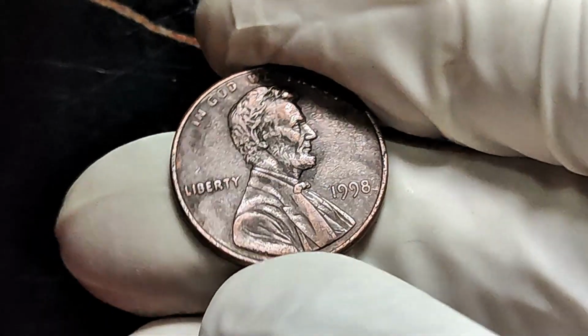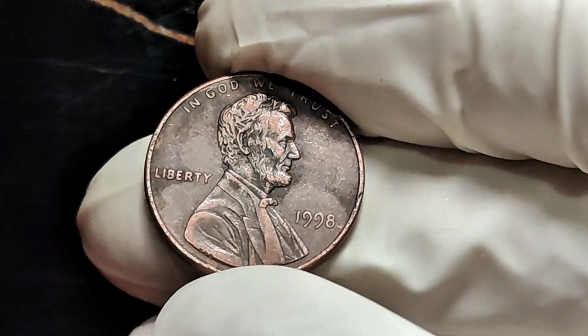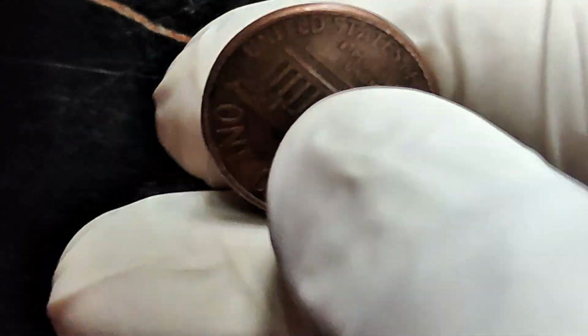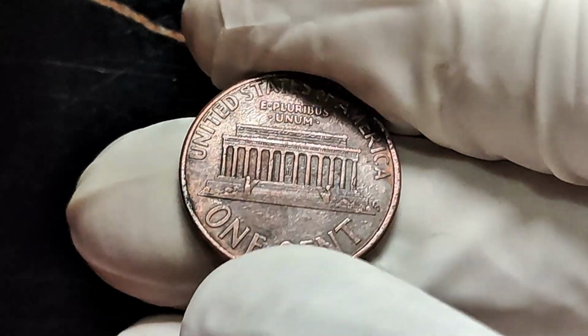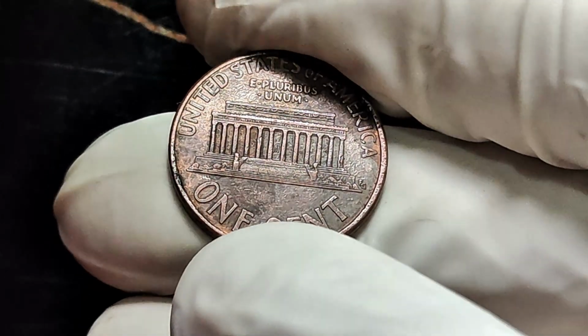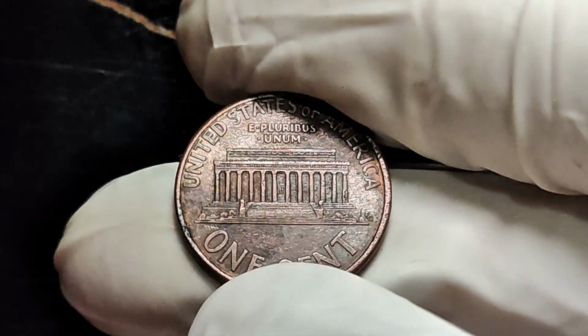Quick question to reset your attention: when was the last time you actually looked at a penny instead of tossing it into a jar? If you've never done it, you might be sitting on a fortune without even realizing it. Alright, here's how to identify if your 1998 penny is the jackpot. Check for the mint mark.